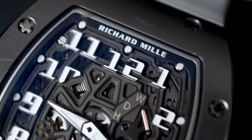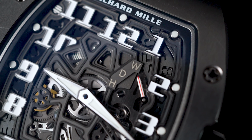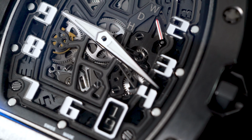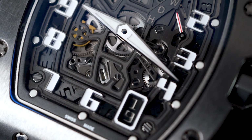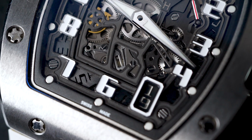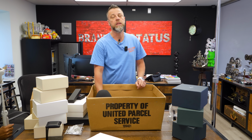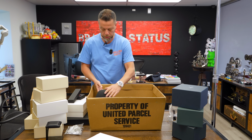6701 is one of the most popular, relatively affordable compared to its counterparts, like the Bubba Watsons, the 1103s, the Chronographs or the Power Reserve models out there. And that's why it is often requested. It still hovers over list, obviously, but not tremendously over list like some of the other models out there.